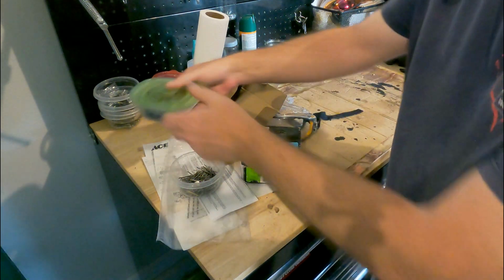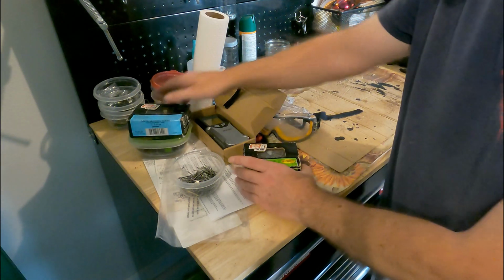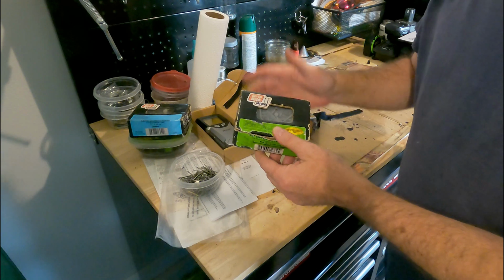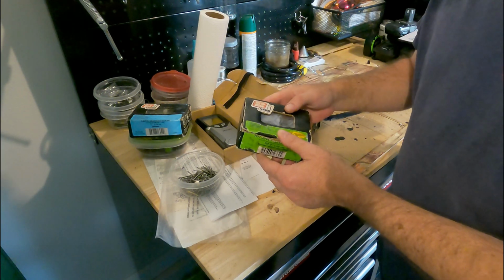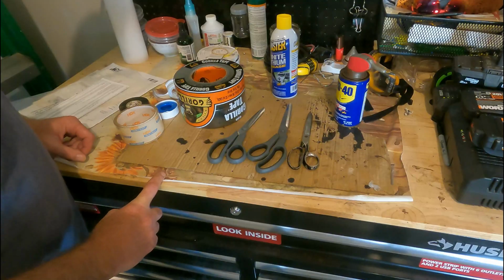Got some screws right here. Have a box I haven't even opened yet. These are 1-inch nails. 2-inch nails right here. Just go to the hardware store, just grab a few boxes here and there. Make sure that you have some fasteners like this. All right, folks, we're in the home stretch.